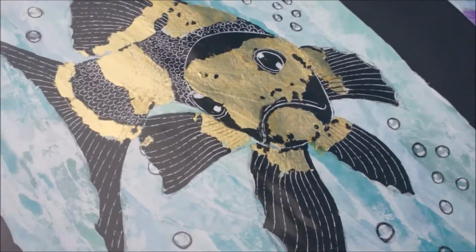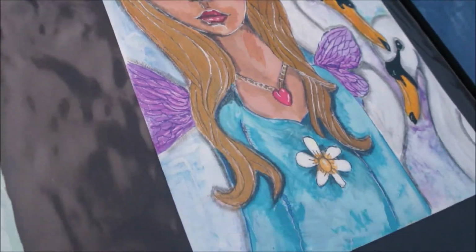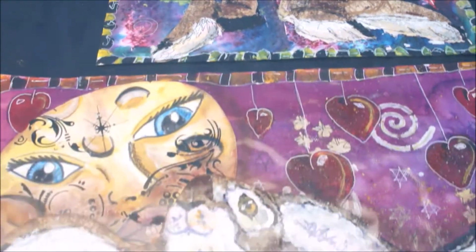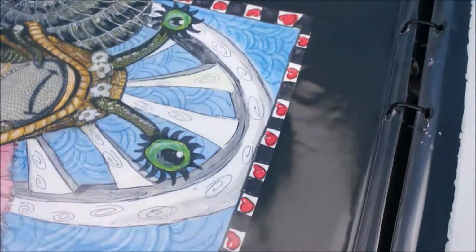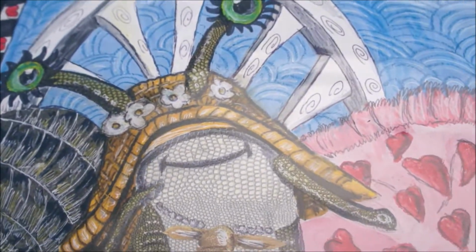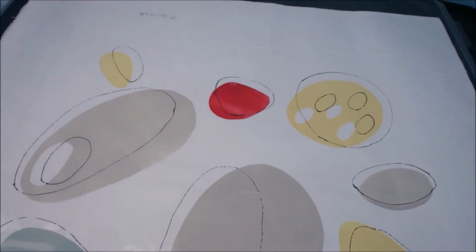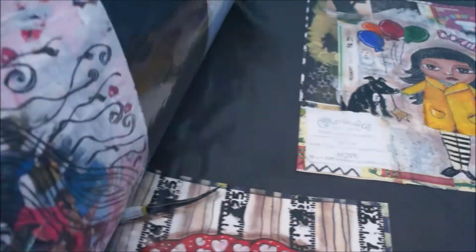This is my glum cod and the princess and the swans. And there are Dylan and Zebedee. These are the actual original illustrations. And Aunt Daisy's original illustration, and Alberto. And a giraffe I used for journaling workshop, where you create an animal and journal into the patches. This is upside down. This is a print using the printmaking technique.